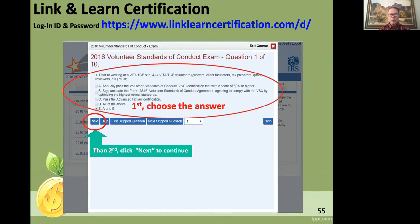So first off, you have a question. You have to read the question prior to working. Oh, I've covered this already. I told you, notice how similar this is to, actually, it's exactly like Publication 6744 for 2021. Prior to working at all VITA TCE sites, you have to annually pass the volunteer standards, you sign an agreement and date, you pass the advanced tax law certification, all of the above, or A and B. Well, we've covered that. So I marked the answer in the little radio buttons on the left-hand side. But then you have to click next in order to go on to the next question.